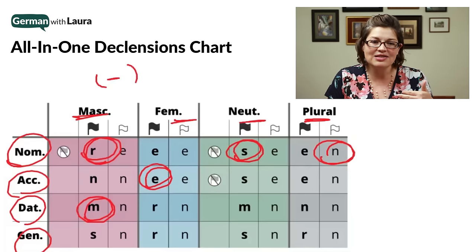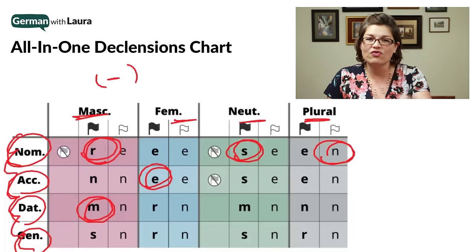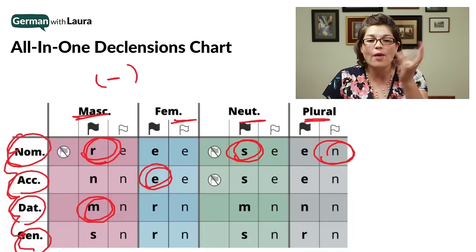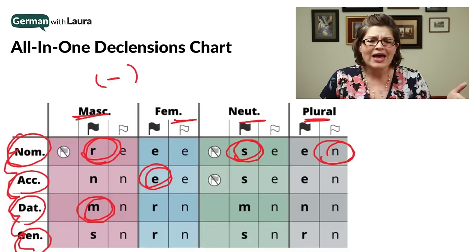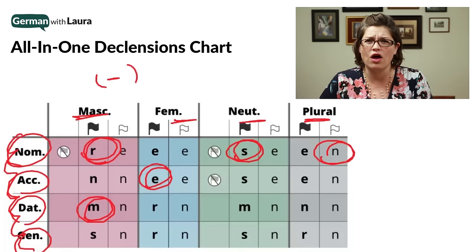Then we have the case, right? We have to know that too. We have to know the role that the noun is playing. And then we can refer to the all-in-one declensions chart to give us the declension combinations that we need at one of these 16 intersections of this chart. So why would you want to work with this chart, right? This looks complicated. This looks like a lot of work.